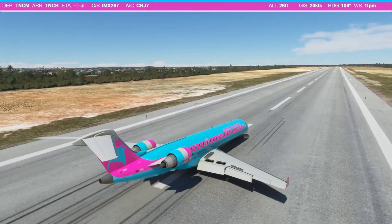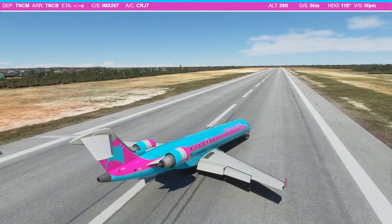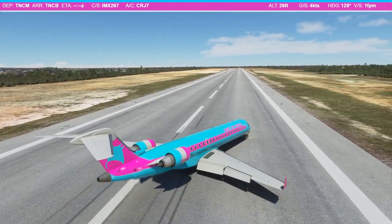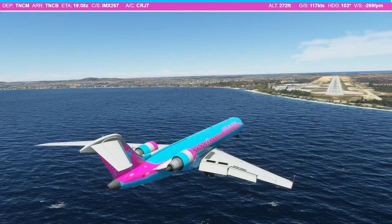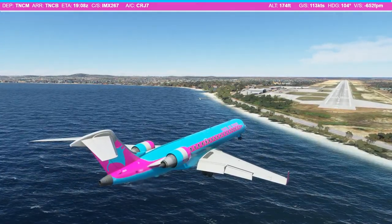It's not great for fuel burn or efficiency or anything like that, and airports won't like it because of the noise, but it is something that will help your brakes. So if you need to do it for operational reasons, there you go. Look at that water. Microsoft Flight Simulator looking absolutely fantastic.